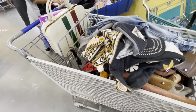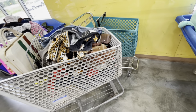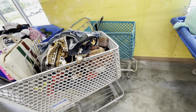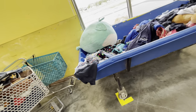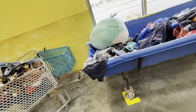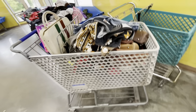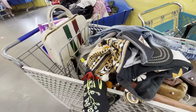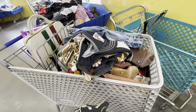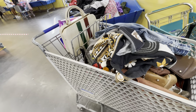I forget what their pricing is. So, 10 pounds is $2.49. And then 10 to 24 is $2.29. And then 25 and up is $1.99. So, I think we got 25 because we have some heavy purses in here. But we'll see when we check out what we ended up with. But let me just go through everything and show you all what we got.